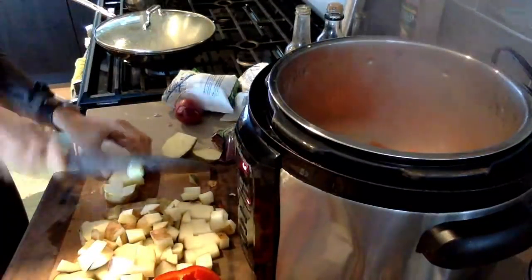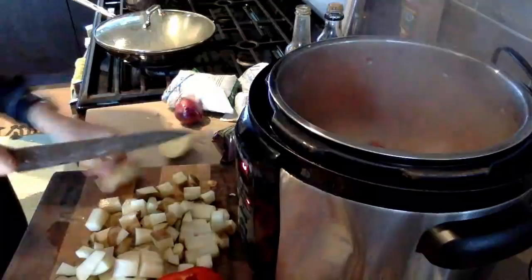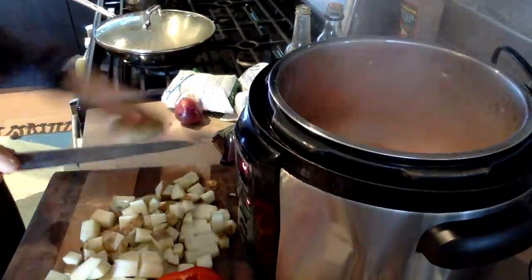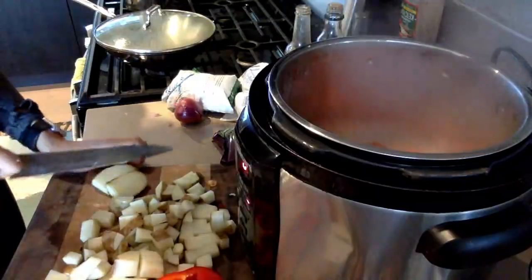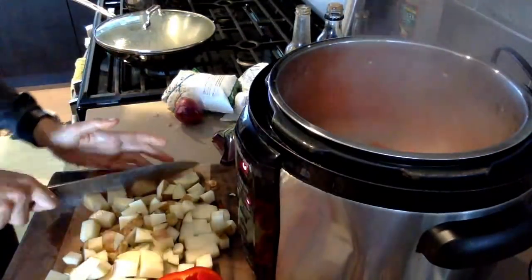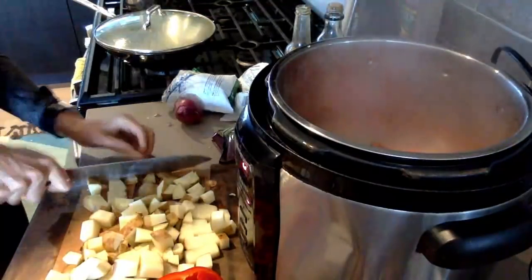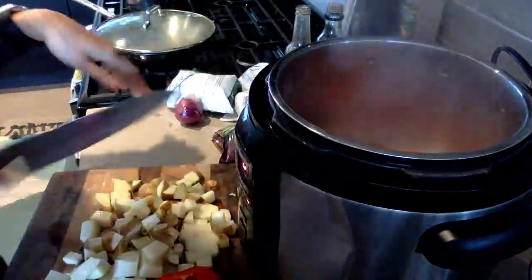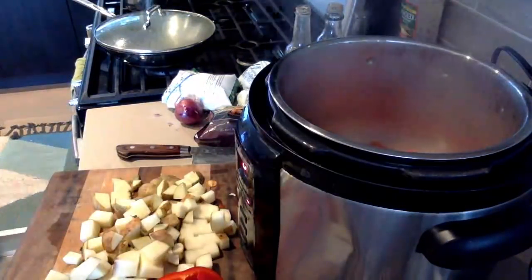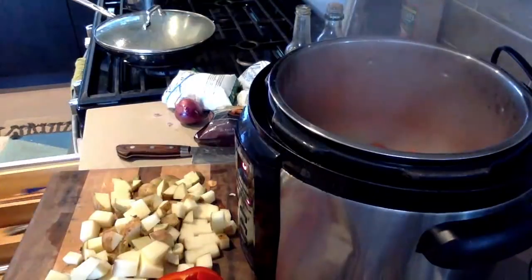Chop, chop, chop. Almost done with my chopping here. And this is the same. I probably could have put this in my mini food processor, but chopping's pretty easy. Okay, so I'm just going to take a look in there, see how everything is sauteing for me.